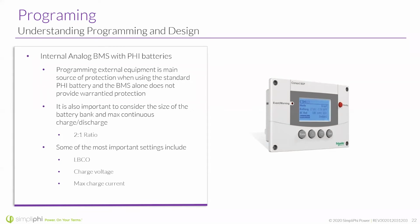We want to program things like low battery cutout, charge voltage, and max charge current. The 2-to-1 ratio, which you've probably heard me harp on a million times if you've taken any of my other trainings: we really want to make sure that the inverter does not over discharge the battery and that the batteries can handle the entire inverter's output. If the inverter's 8 kilowatts, the battery should be 16 kilowatt hours. That analog BMS, again, is not the main source of protection when using the Phi batteries.